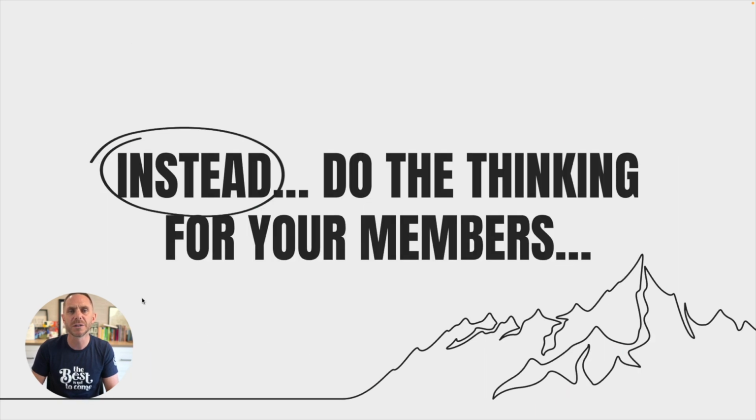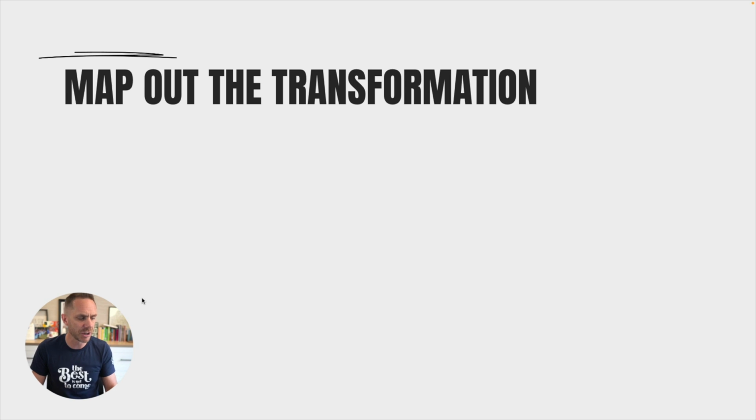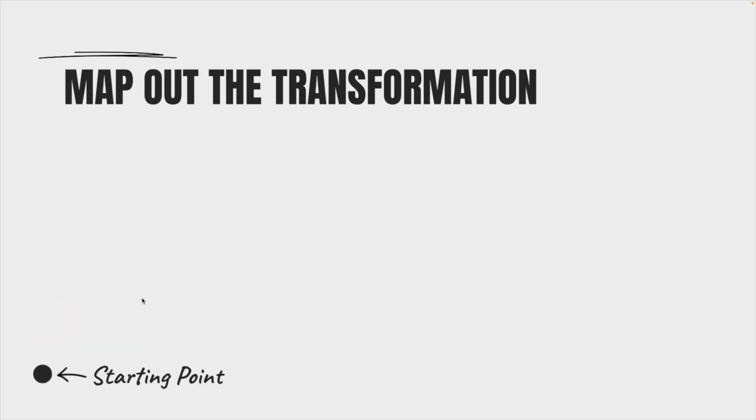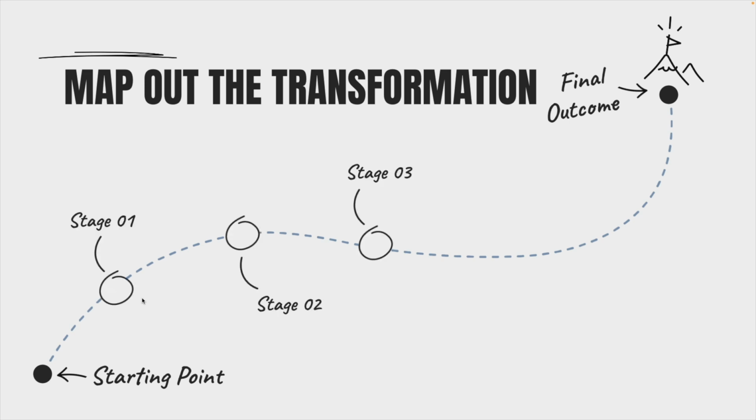And what I want to propose is that you instead do the thinking for your members and create the fastest path to success. So how do you do that? Well, you map out the transformation. It means you're going to have a starting point and you're going to take it all the way to the final outcome. And then you're going to break that journey down into multiple stages. In doing that, it brings clarity and focus for people to know where they should put their energy.